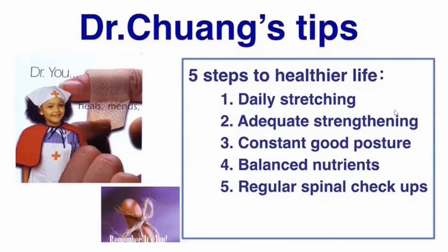And lastly, spinal checkup. How often? Twice a year, minimum, just like a dental checkup. Why not? If you don't check your spine, how would you know how everything is functioning? And you don't always have to wait. If you feel something funny, go get it checked. Don't wait till it's really bad.